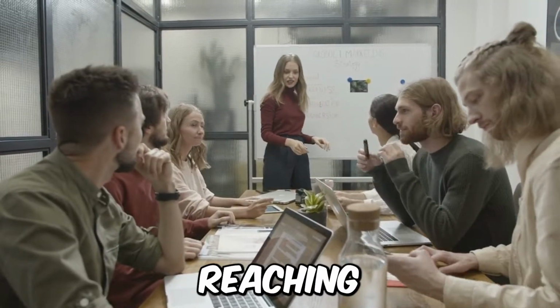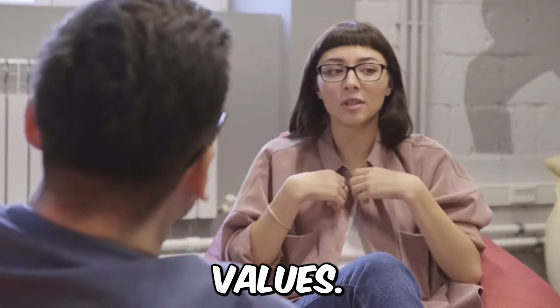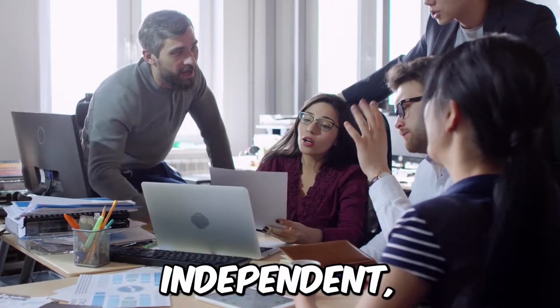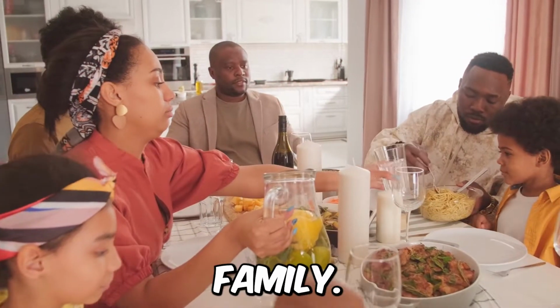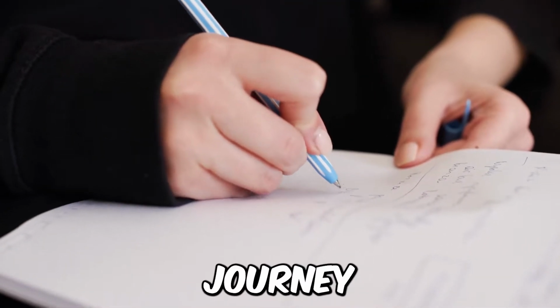This makes setting and reaching your goals easier and will help you make decisions that align with your values. Core values include things like being creative, being independent, being simple, and spending time with family. When you've written down your values, you can use them as a guide for your own journey.